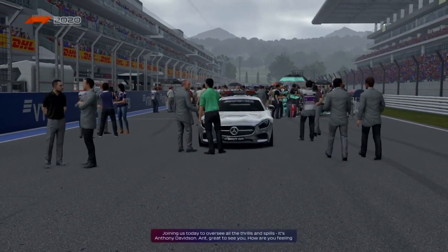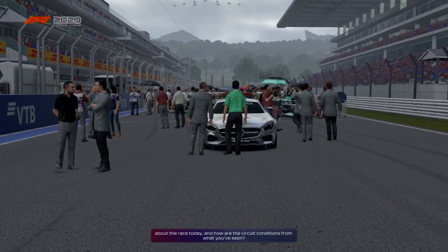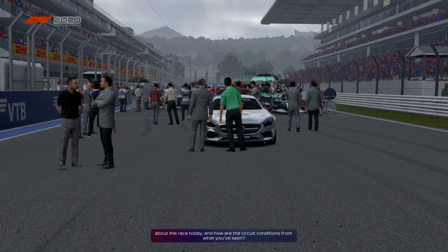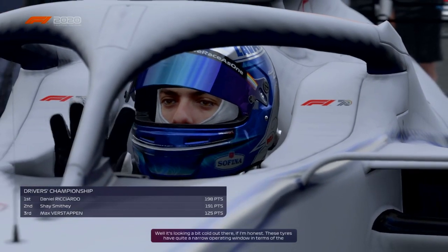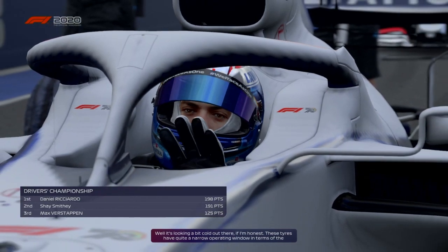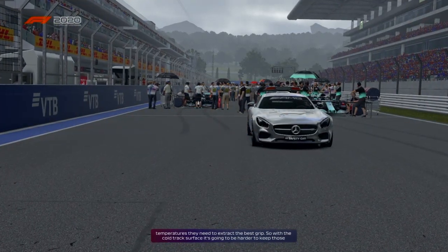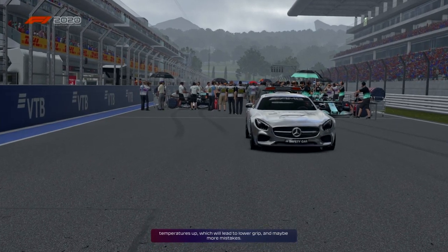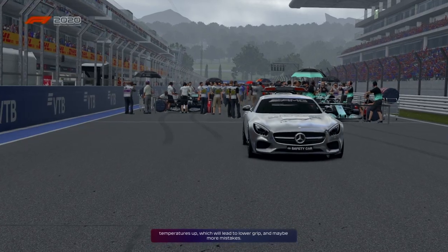Joining us today to oversee all the thrills and spills, it's Anthony Davidson. And great to see you. How are you feeling about the race today? How are the circuit conditions from what you've seen? Well, it's looking a bit cold out there, if I'm honest. These tyres have quite a narrow operating window in terms of the temperatures they need to extract the best grip. So with a cold track surface, it's going to be harder to keep those temperatures up, which will lead to lower grip and maybe more mistakes.